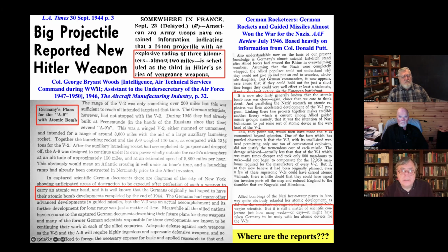This is from Colonel George Woods, who after the war went on to become Assistant Undersecretary of the Air Force. He says, yeah, all of us intelligence folks during the war knew about Germany's plans for the A9 armed with an atomic bomb destined for New York City. We knew that Germany had hoped to have that ready by the end of 1944. And they were only delayed, as long as they were, by all the Allied bombing and by the invasion of Normandy. More information from Donald Putt.